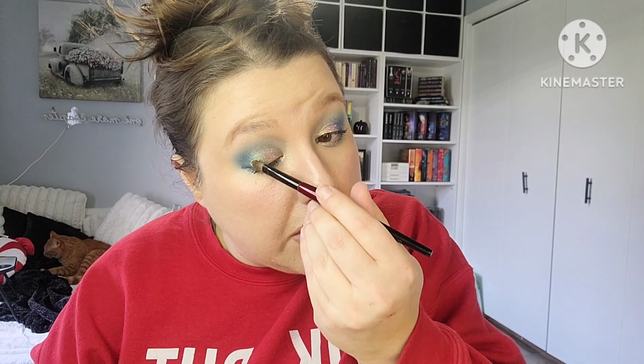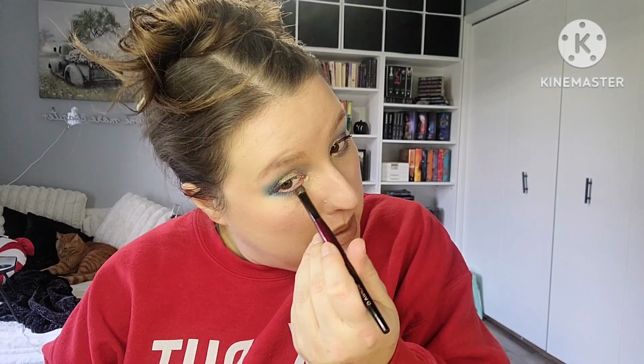I just want to compare the performance between using my finger and using a brush. Which you can see now I'm using a brush. There's no primer on that side. And I do take it all the way out, cover the whole lid. And I did try to use it under my lash line, but I didn't like it, so I used my finger. I'm going to grab that middle shade right there, and I'm just going to pop that into my inner tear duct area on both of my eyes.